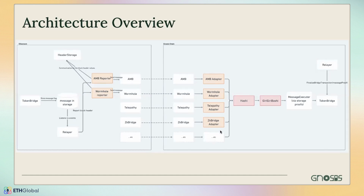And high level, what is happening here is that we're asking, on the application level, and here I took a token bridge as an example, we're asking through these helper components a specific block header from Ethereum mainnet to be transferred by all of these bridges, right? So the AMB will transfer the block header, the Wormhole will transfer the block header, and so forth. And on the other side, Hashi will get the answers from all the bridges and it will compare them. And this is what Giri is about, the governance.